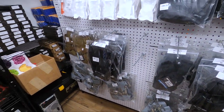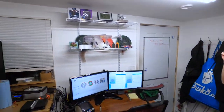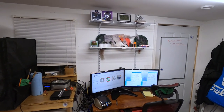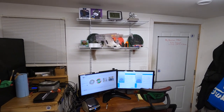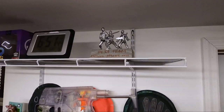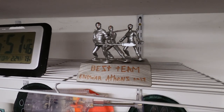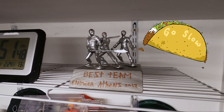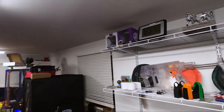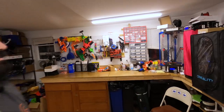Right there behind you is the office space where we get our work done. Everything from emails, design work, setting up the printers, some storage above. My favorite thing's hiding on the top shelf though. I think Bob will be impressed by that one. Oh yeah, End War Best Team 2017. And also 2018. 2 years, baby! 2 years! Following down the line, we have our 3D printers.